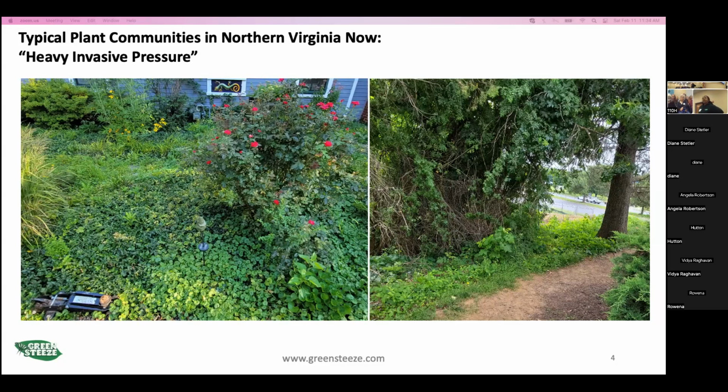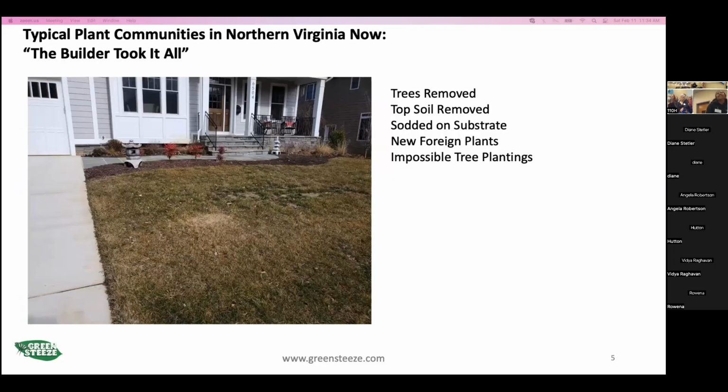Heavy invasive pressure. If you guys can see that, lots of invasives, and these are all properties that I've worked on. So if there's any of my clients online or in the audience, don't hate me for this. But this is what we're working with, and pretty much every time I go to a property, everyone thinks that they have the worst conditions, and I'm like, trust me, I've seen it all. But that's the biggest plant community that I'm seeing now.